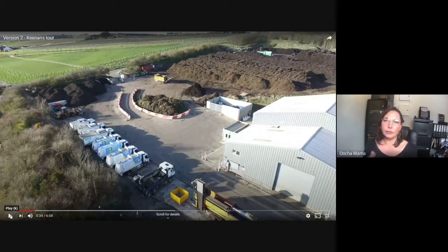We have food waste that we collect in our own vehicles, and that's from restaurants and schools, hospitals, various places like that. And we've got big factories that will bring us in food. We take a lot of fish waste, being close to the coast. You can see this is our vehicles here that we collect our own food waste in. And again, here's the entrance to the site.